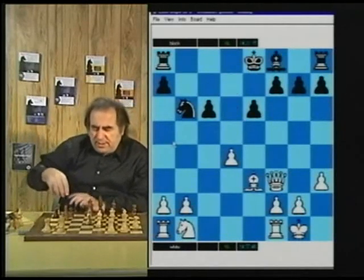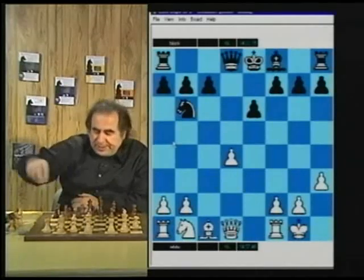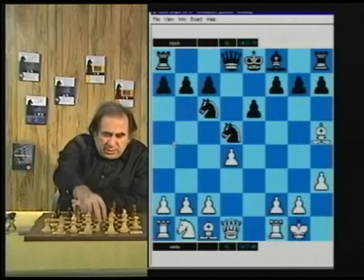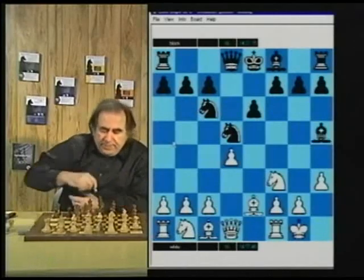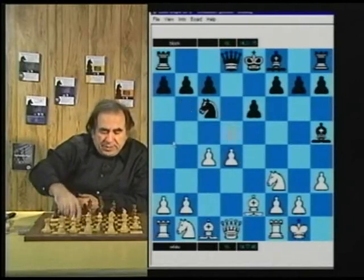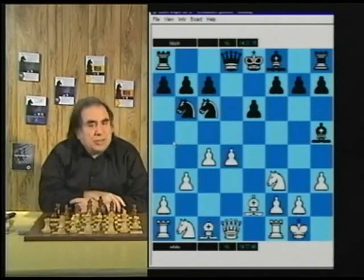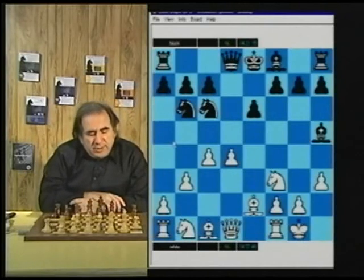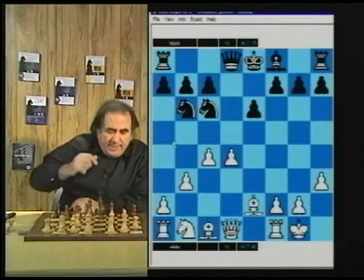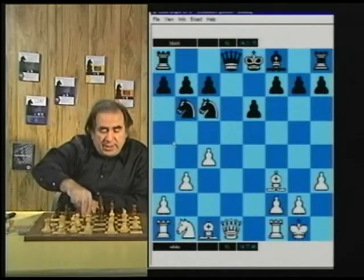Well, there are different ways to play this position for white. We just looked at one of the ways, which is c4, followed by bishop e3 or knight c3. But after c4, knight b6, white can also go b3. Now, this is an interesting move because it's not very good for black to play bishop takes f3, bishop takes f3, and take the pawn on d4, because the only way black can now take the pawn on d4 is with the knight.